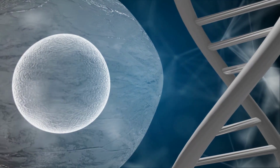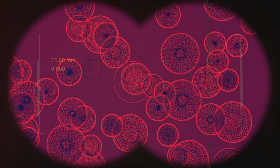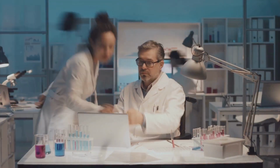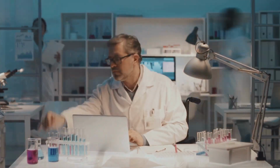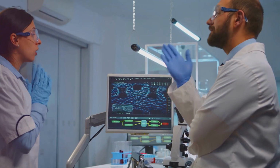However, the downside is that they can't be used for long-term studies because the introduced genes won't be passed on when the cell divides. Next up, we have lentiviruses. These viruses are a bit more specialized. They can infect both dividing and non-dividing cells, making them incredibly useful in a wide variety of research settings. Unlike adenoviruses, lentiviruses integrate their genetic material into the host genome, which allows for stable, long-term gene expression. This means the introduced genes can be passed on to daughter cells when the host cell divides.